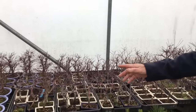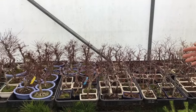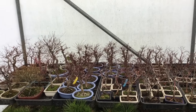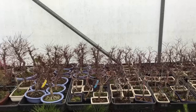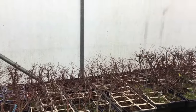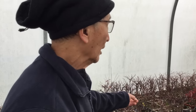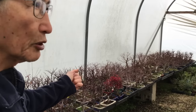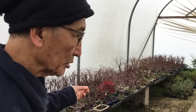This is another of our tunnel structures. It's a twin-span tunnel. And we keep some of our smaller size Japanese maple, Acer palmatums, deshojos and other varieties, here for the winter. And this is where they'll stay till they're ready for repotting in February. And once the frost and the winter's over, we will bring them out into the open round about March.